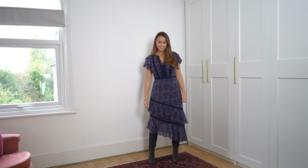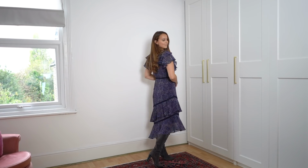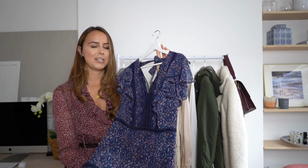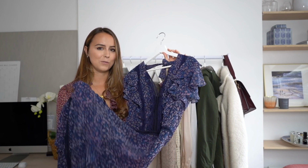There's something about putting on a dress in the autumn which feels really nice, because I don't know about you guys, but I feel like I end up gravitating to jeans and jumpers, jeans and jumpers, jeans and jumpers, and I hate that. I want to get much more out of it, and I love my dresses and skirts, especially in the summer, so I love taking them into the autumn season.